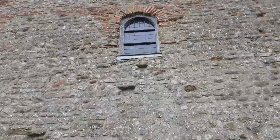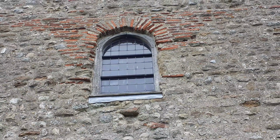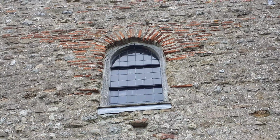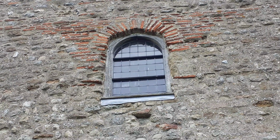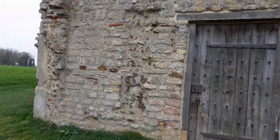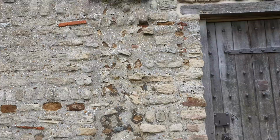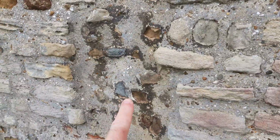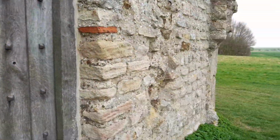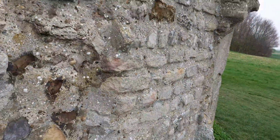At the top there, it's the original Cedd window, shall we say, reused Roman brick and jambs. They think there was a porch here, because if you look here, masonry's been removed, and the same on this side here. So there's most definitely been a porch here.